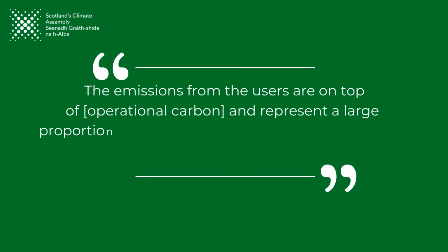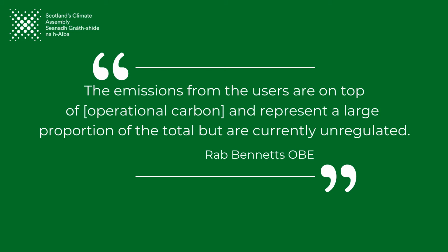Now, the second subject, of course, is operational carbon from the building in use. And this is much better understood. It comes from things like heating, cooling, lighting, the lifts in a multi-storey building, and they're already regulated. However, the emissions from the users are on top of these and represent a large proportion of the total, but are currently unregulated. They come from things like computers and server rooms in offices, production lines in factories, technical equipment in theatres, canteens in schools and universities.